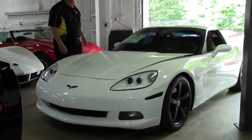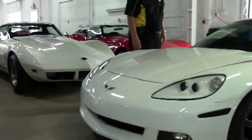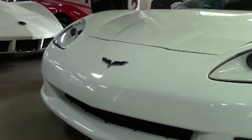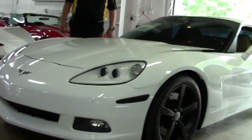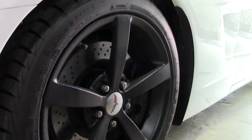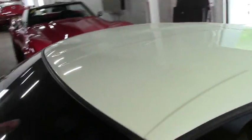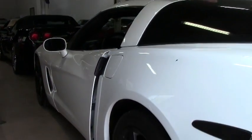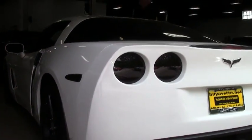This afternoon, I'd like to show you this 2009 white with cashmere interior Z51 3LT with the black wheels. It's got a little over 94,000 miles. It has a 436 LS3 to it, 6-speed automatic paddle shifters, Z51 handling package, heads-up display, the Bose CD package, memory tilt and tilt, the dual power seats, OnStar, and like I say, it's a little over 94,000 miles. We are offering our free 2-year and or 50,000 mile Buy-A-Vet limited warranty.